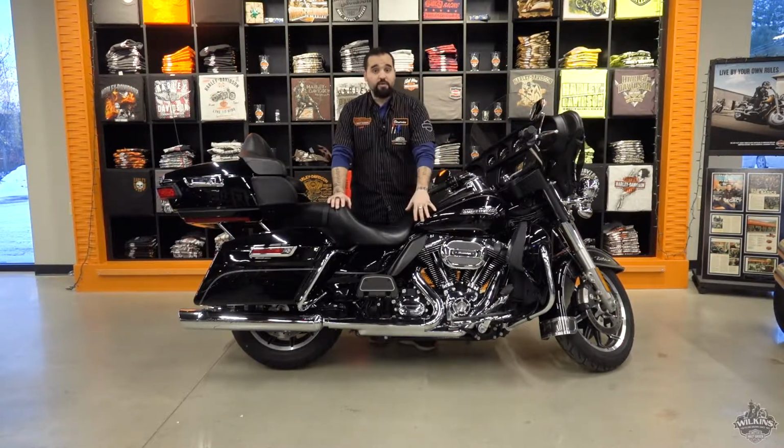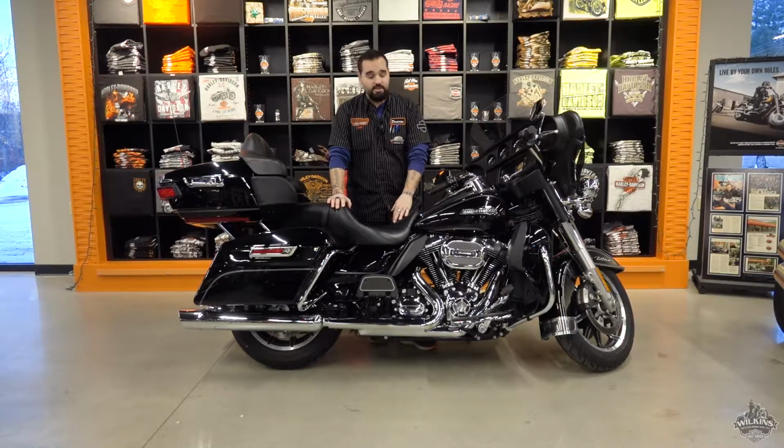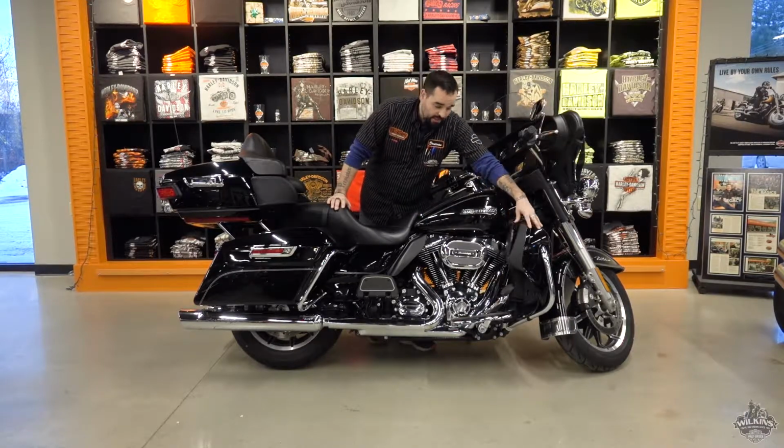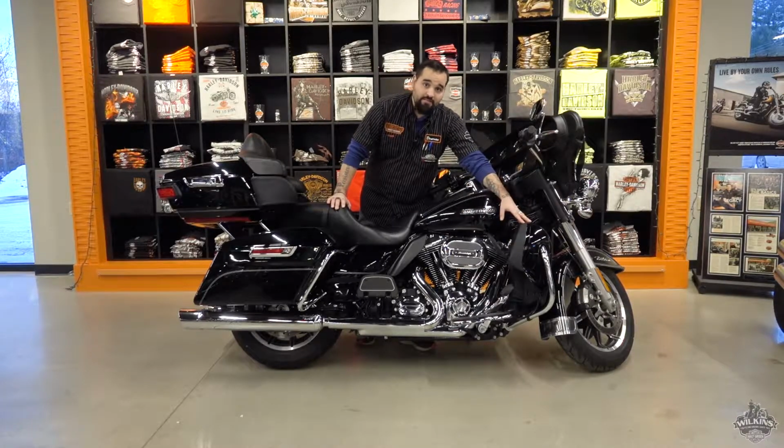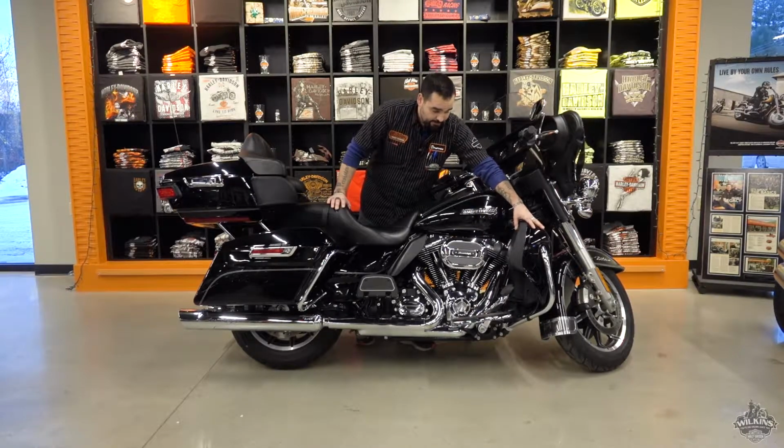model year: it's a 103 cubic inch motor, a 6-speed transmission. This particular model, being an Ultra Classic, does have some glove box storage here. The twin cooled models no longer have that feature because that's where some of the twin cooling system components are housed, but this model does have glove box storage, which is nice.